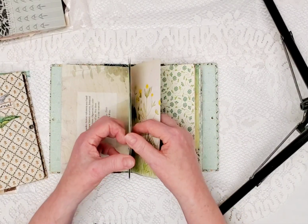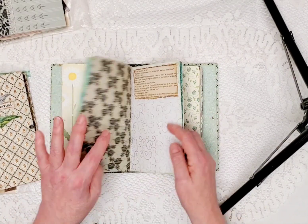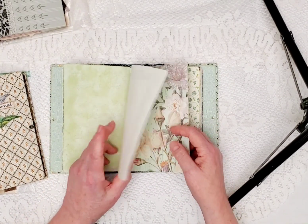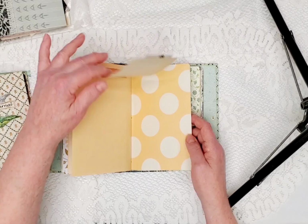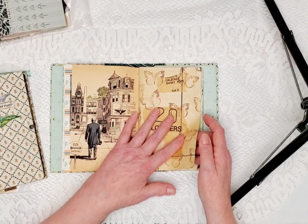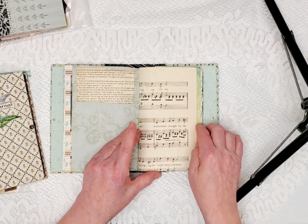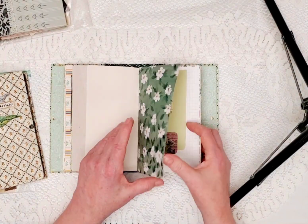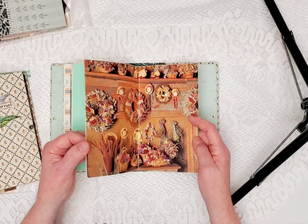Hand-dyed paper. Stamped. The back of that hand-dyed paper. You probably can't see it. This has been stamped with a floral design. Flip up. This is collaged tissue paper from sewing patterns on top of that. Bloomers. It was a sewing pattern for doll clothes. And dyed paper. Another flip up.